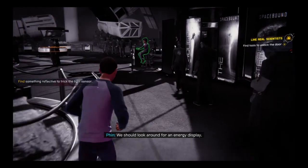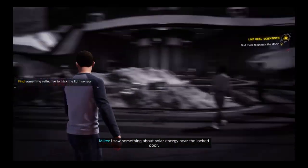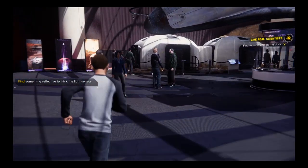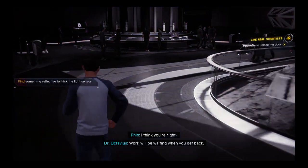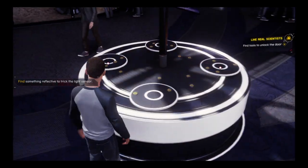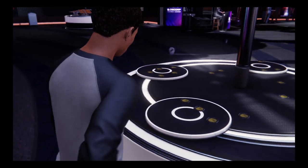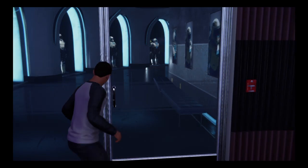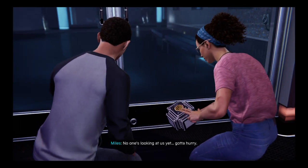We should look around for an energy display. I saw something about solar energy near the locked door. I'm fine, but I'm sorry to run out on you again. Not at all. Work will be waiting. I think you're right. The solar energy display probably has something we can use. Look, solar mirrors. And sticky on the back. Perfect for tricking a light-sensitive lock. I've got the light. Tell me when the sticker is pointed at the sensor, and I'll turn it on. No one's looking at us yet. Gotta hurry.